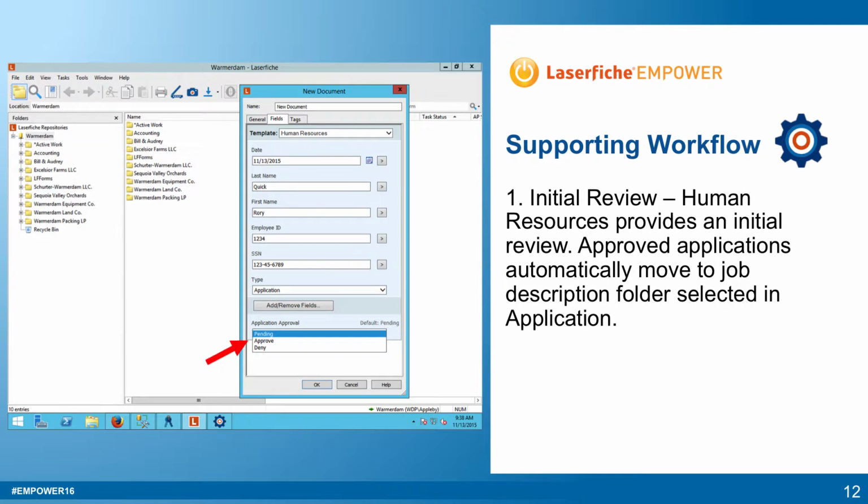Once it was moved to human resources, you can see how the documents moved in process. The status of the document was just changed within the metadata. As soon as that document status was changed, the document was saved, and then it moved on in its process. It would essentially move from one folder to another folder.